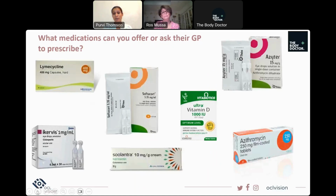But likewise, for lubricating, if it's not a cross-link, you want high molecular weight, you want long chains. Just make sure you know what's in them. Medications, now my other thing is, Ros, we were talking about this earlier, you don't have to be IP trained to know what drops or drugs they should be using. You could even write to their GP.